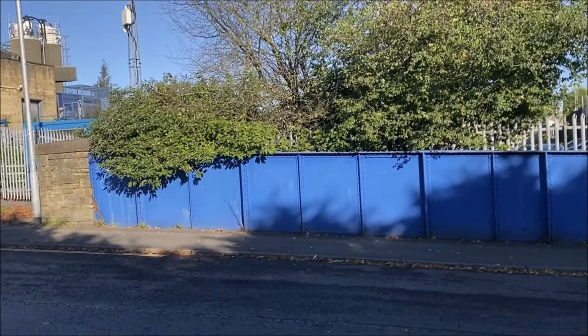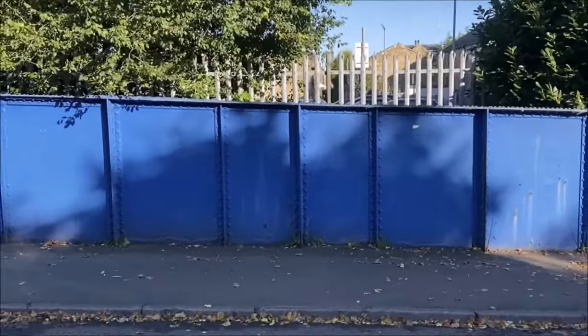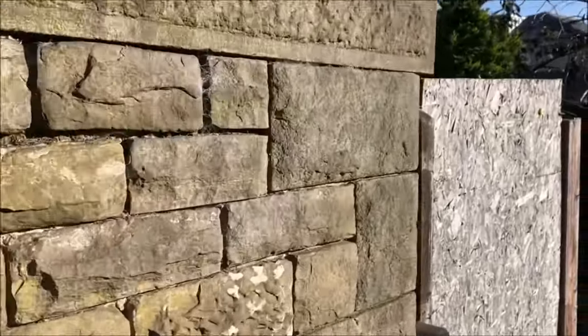Now, it's better to ask forgiveness than permission because there's no one there. So we'll go over this side. Now, there did used to be a footpath here that's boarded up, and that used to go to a mill.